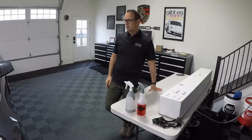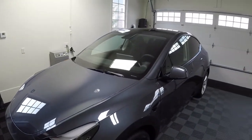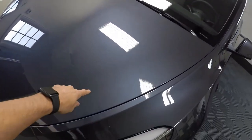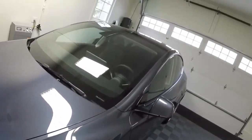And it's amazing. It looks fantastic. It was actually in pretty bad shape. It had some sanding circles here, a couple of marks on the back from sanding, and it was just swirled up big time.